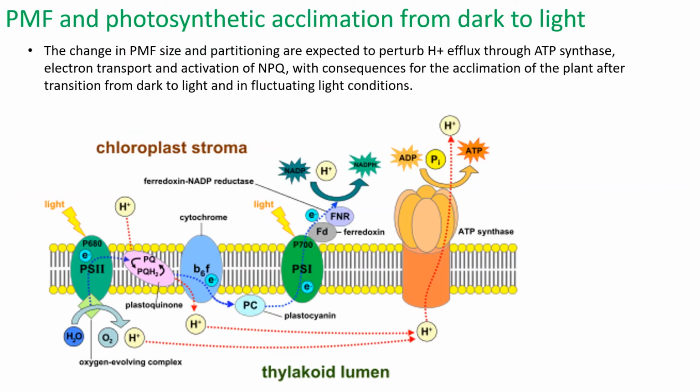So now we know that light can actually affect the delta psi, right? But the point is how is VCCN modulating the PMF and how is it helping the acclimation of the photosynthetic machinery from dark to light. The change in the PMF size, and how much delta psi is affected over delta pH, is dependent upon the amount of chloride ions that is influxed by the ATVCCN, and that can actually affect the ATP synthase, the activation of NPQ, and the other events involved in the photosynthetic machinery.